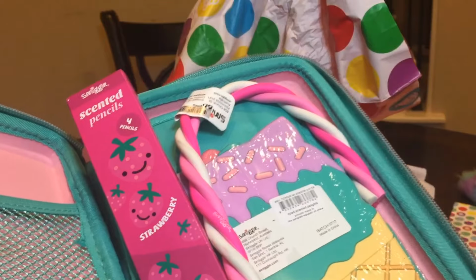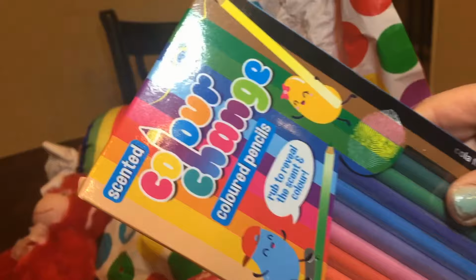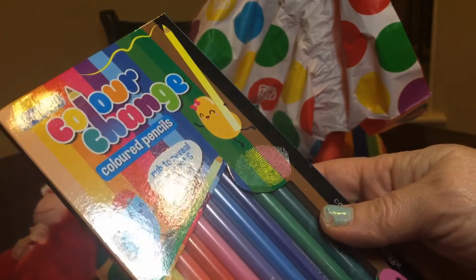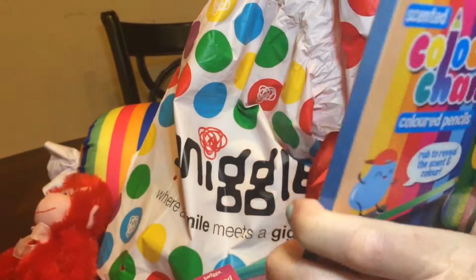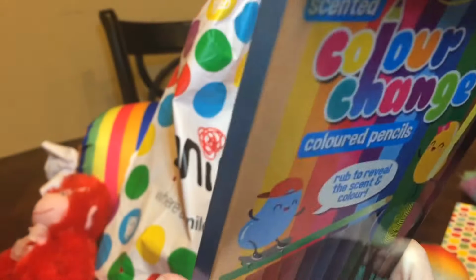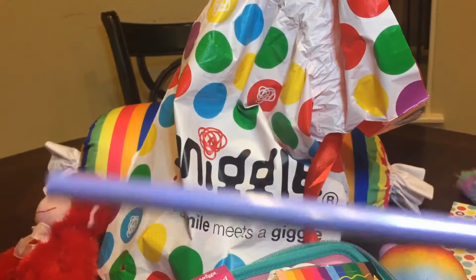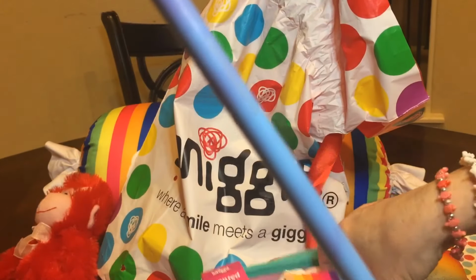This is a pencil case. And look what's in my pencil case. Okay, it has color changing colored pencils, it says, and they're scented. Oh, they're color changing. We need to take a look at that. Did color change? Okay, let's get a pencil out and see if it color changes. I'll get this purple one out. I'm not sure. Oh, it does. I don't know if you can really see that very well, but I can see it's color changing from like a purple to a kind of a bluish.